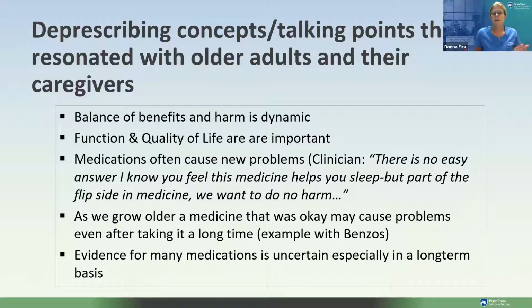Some of the points that resonated with both older adults and their caregivers were this balance of benefits and harm, and that function and quality of life were important. The other thing is that medications often can cause new problems. So the clinician says, look, there's no easy answer. I know you feel this medicine helps you sleep, but actually medications for sleep only work for a short time, and we don't want to do harm to you. I said this earlier, but even a medication that we might have been taking a long time, we say, hey, we've been taking this forever, we've never had a problem. But as our body ages, and it's no longer 55 and it's now 75, we can and we do have problems.